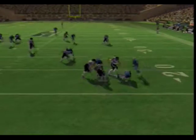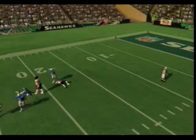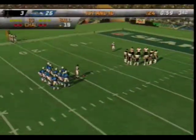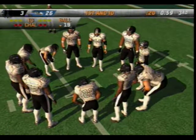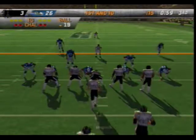From the 6-yard line. The visiting team have their work cut out for them as they take over at the 19. They'll take over at the 19-yard line. First and 10.